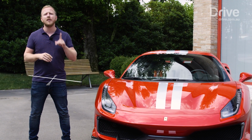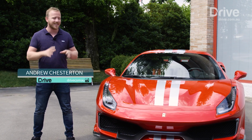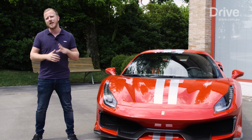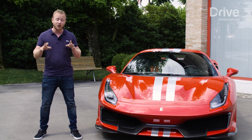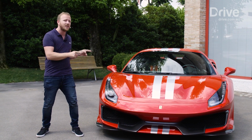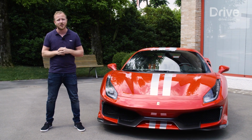This is the Ferrari 488 Pista, and it's more than just a supercar. It's a snapping, snarling, fire-breathing defense against the coming wave of all-electric performance. It's also home to the most powerful V8 ever stuffed into a Ferrari. So is this the 488's Pista Resistance?